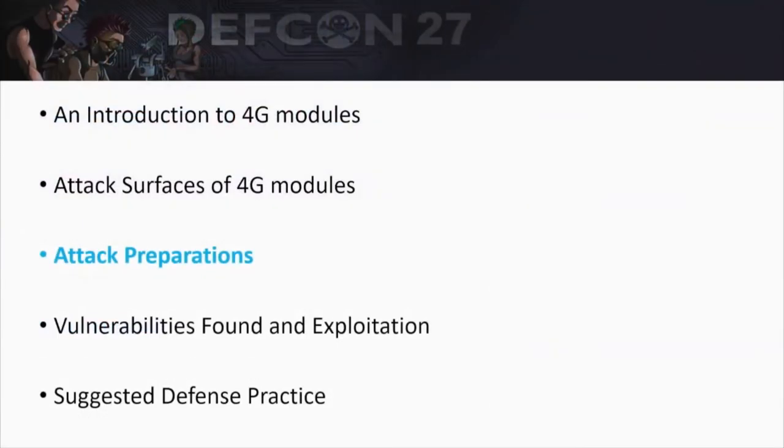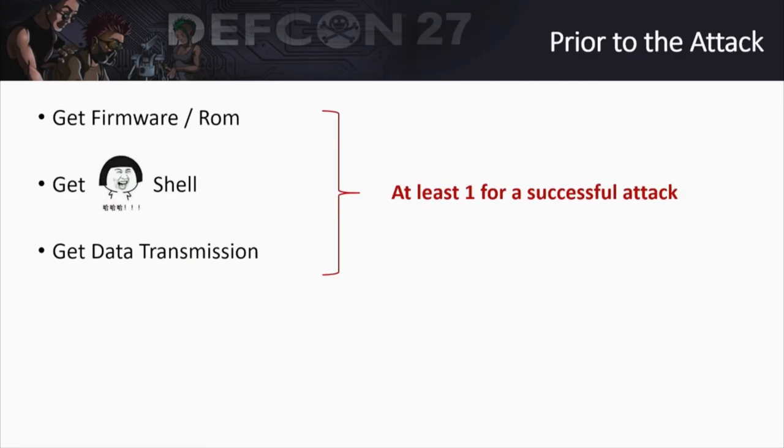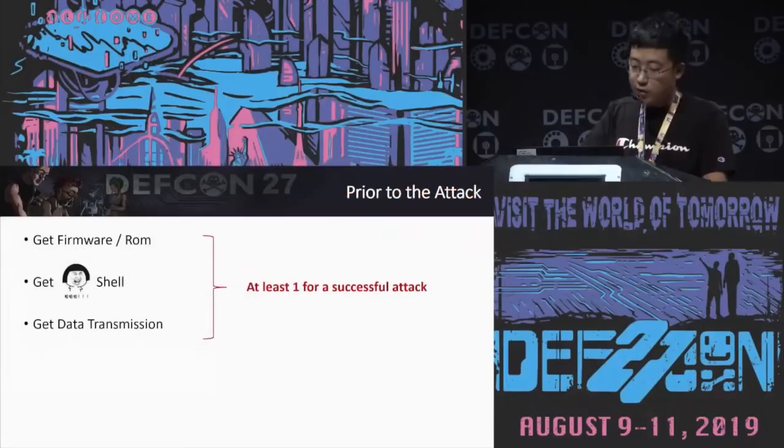I just introduced some new attack surface. Let's implement the attack preparation work. To get ready for a successful attack, you need to complete at least one of the following: get firmware, get the shell, or obtain network traffic. In general, getting the shell is the most essential. After getting the shell, it's easy to get firmware and the network data. But sometimes it's not always possible to get the shell. Let's take a closer look at how to achieve it.